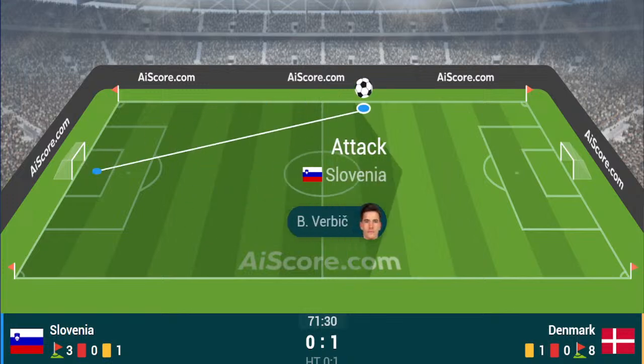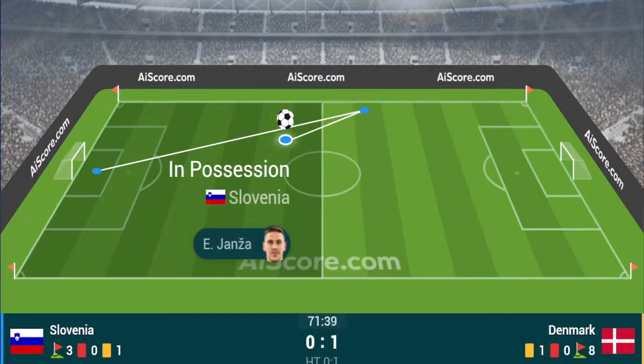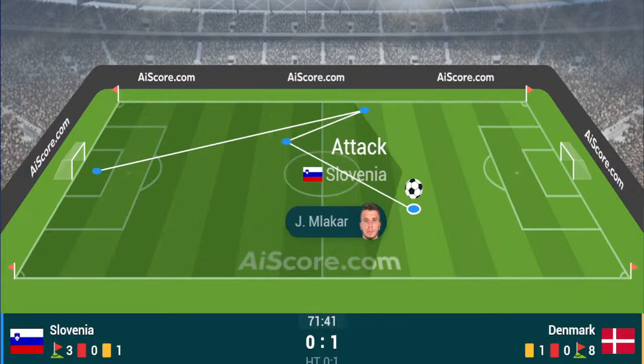Oblak gets the ball from a goal kick. Passes it out onto the right hand side now for Karniknik. Options down the line, dribbles it inside Christian Eriksen, passes it across the face of goal, and just inside the area it's collected by Bijol. Passes it out to Janse on the left hand side. Janse down the line to Malakar. Back to Janse again.